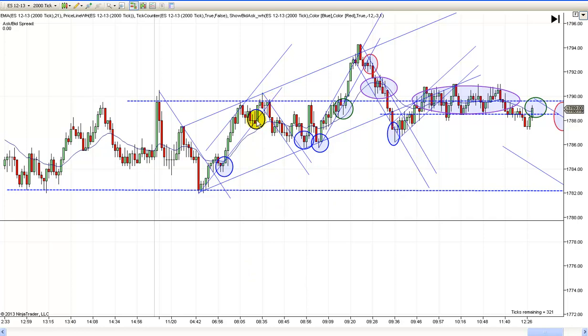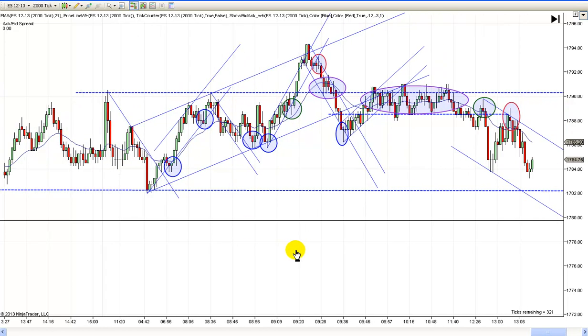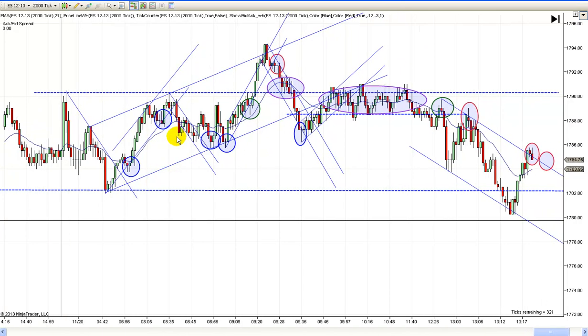And even this one, the only reason I like this one was because of the trap, and the fact that you're probably going to try to test these highs here. And we got to a perfect test. You can see that it's just a perfect test. Actually, we came up one tick short. I was very tempted to draw that one in green, but I didn't, simply because of the trap there.